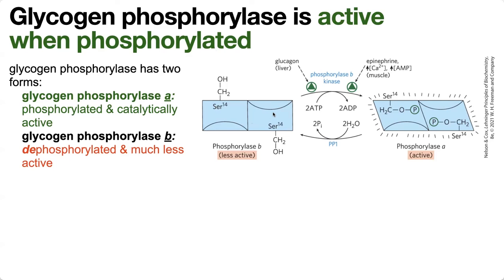One tricky thing is that people give these different names to the phosphorylated and the non-phosphorylated form. So phosphorylase A, this is the active form. So when you see A, think active. Whereas phosphorylase B, this is the less active form. In the case of our phosphorylase, here our phosphorylase A, the active form, is going to be phosphorylated. So it's phosphorylated in the active form, dephosphorylated in the inactive form: phosphorylated A form, dephosphorylated B form.